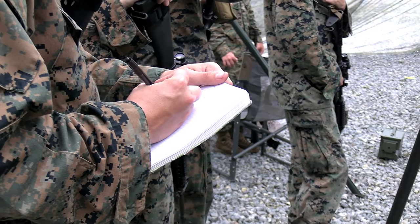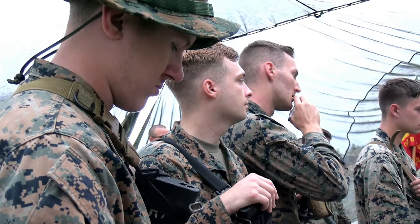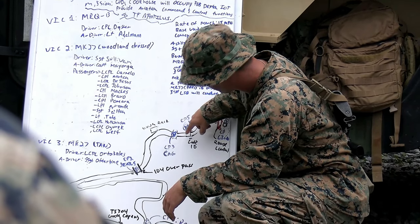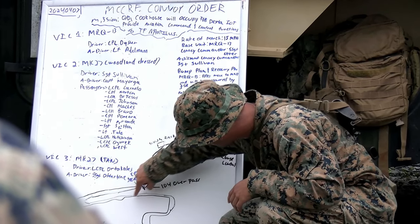Rate of march is 50 miles per hour. If we need to go slower since it's wet, that's fine. It is going to be up and down, and then there's a lot of turns. So we're not rushing it. Come back down. Re-enter gate 10. That's checkpoint KSK. That's checkpoint 5. Go all the way down here.